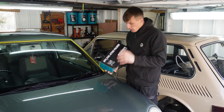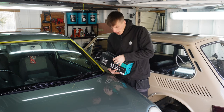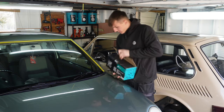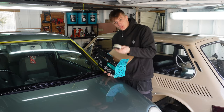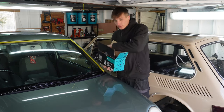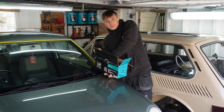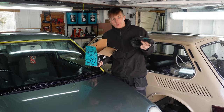The polisher I'm going to be using is the Auto Finesse MPX. Small and mighty, but has a real kick to get the job done and get the desired results. It also comes with a little 3-inch head for all the little small areas around the grills, around the bumpers, and just the intricate areas the 5-inch head won't get on. So, without further ado, let's crack on and do some polishing.